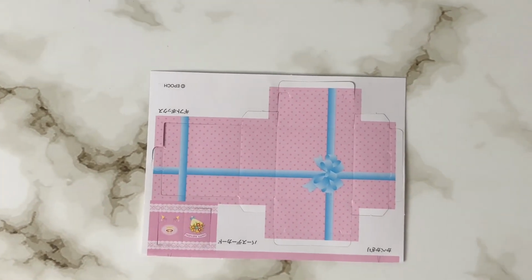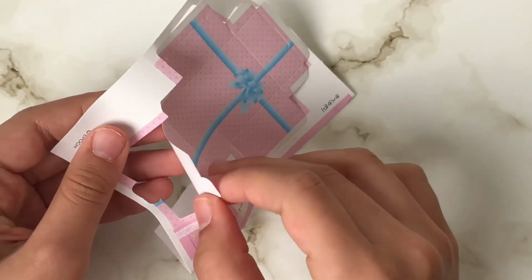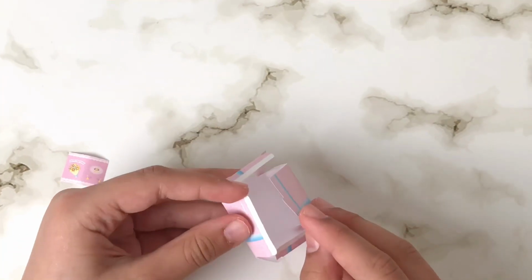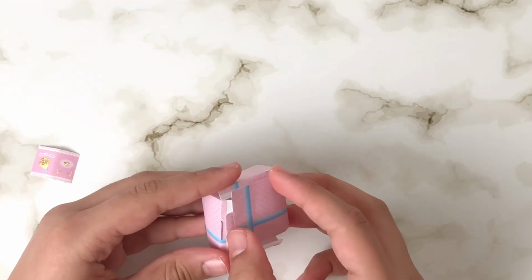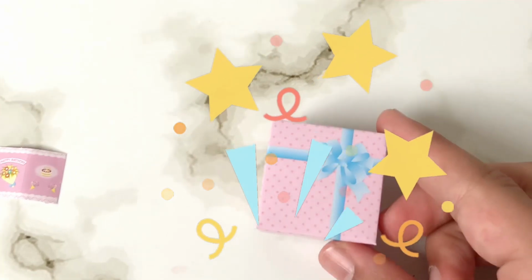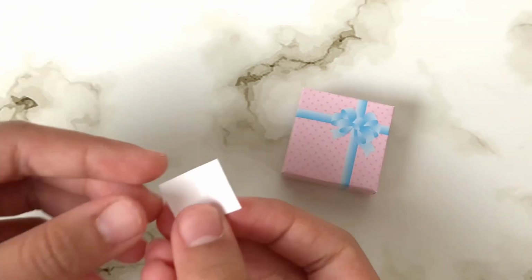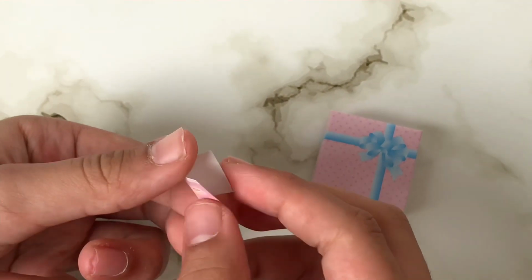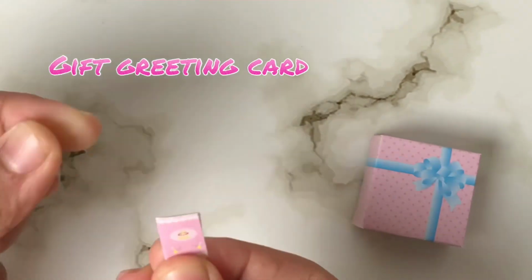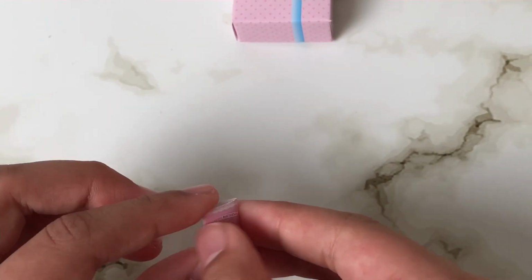Let's do the present. We finished the present. We made it. Now let's do the mini one. Oops. Just fold it. We can write something.